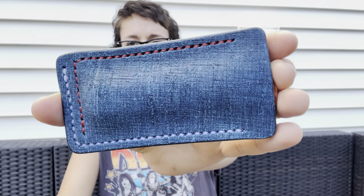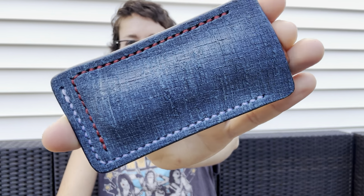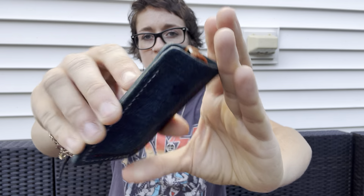For the traditional, what do we have? I don't know if I've showed this to you guys yet. This is a Richter Knives slip, and this is called the 9. This is one of his new designs.